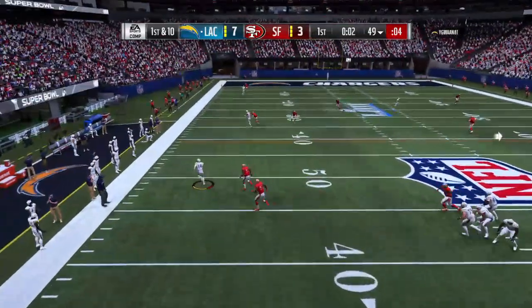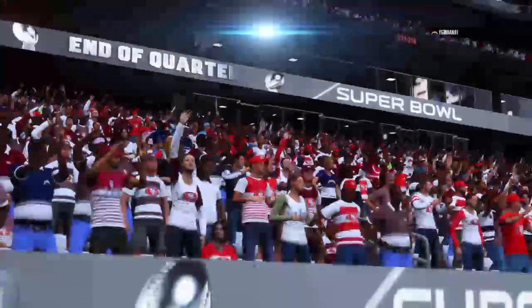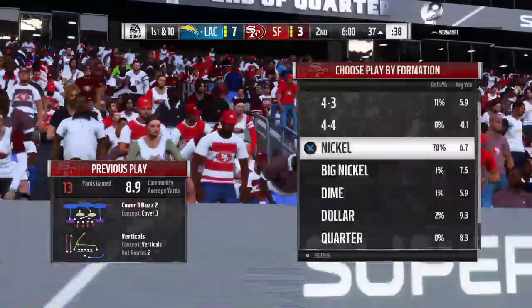Steps away to his left. Finding room inside the 40. Back now to begin the second quarter with Charles Davis, Brandon Gaudin. It's the Chargers here with a football, and they've got it here with a first down.